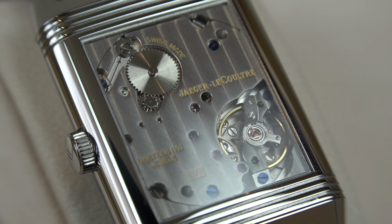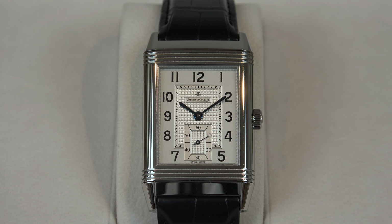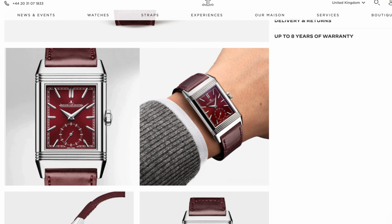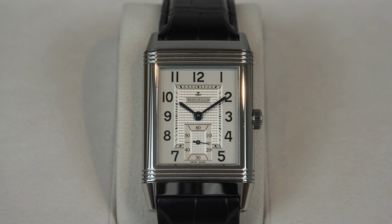And as you guys know, I'm a sucker for transparent caseback. Any excuse to show off that beautiful movement just by the flick of a finger. So that's my main reason why I went for this watch instead of any other Reverso out there. Initially I wanted the burgundy, but I am more than happy with this one. So guys, some more specifications.